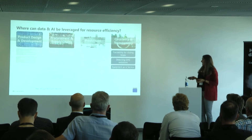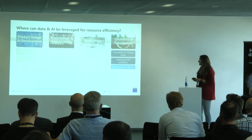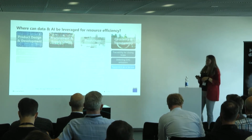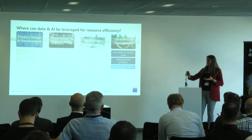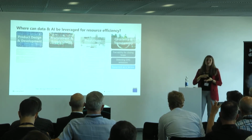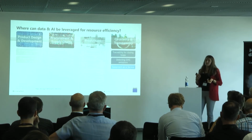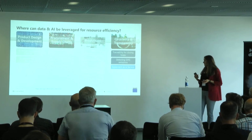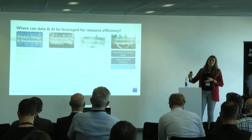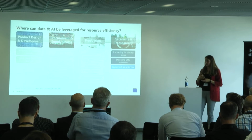The next and last example is in the realm of circularity and transparency. We can use data along the loops, as you call them in the circular economy, to track, for example, material parts and so on. You can use AI and data science in general to detect where a lot of GHG emissions occur in your production facility and the supply chain.